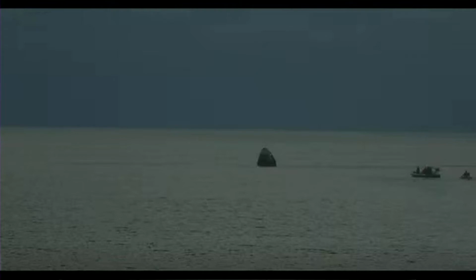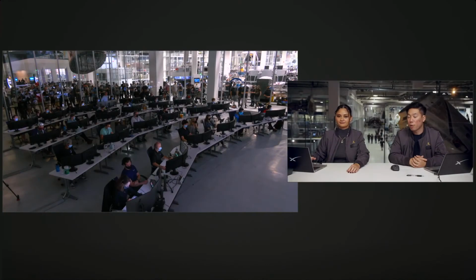Yes. So we do have a couple of events that need to happen first before we can start to get the crew out of the capsule. So you can see some boats headed towards Dragon. You know, the first job is to make sure that the area around Dragon is safe to approach, and then we'll go in there, start rigging the Dragon up to be able to hoist later on onto our main recovery vessel.